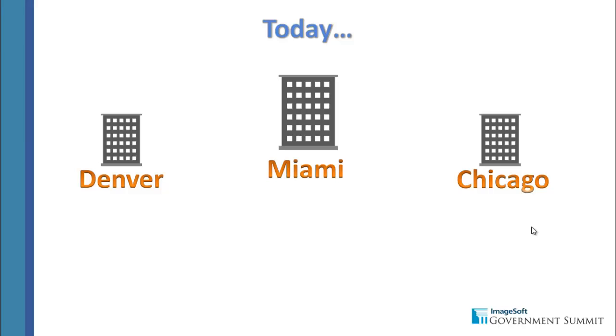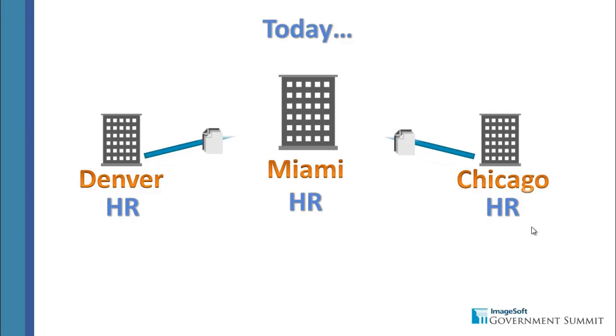They may be stored in our headquarters, if you will, and we may have HR documents that are stored in our remote offices, in this case in Denver and Chicago. So what happens today in this paper environment? Are these mailed back? Do we store copies? What exactly goes on? You can see this is an example of documents being shipped back and copies residing at the current facilities as well.